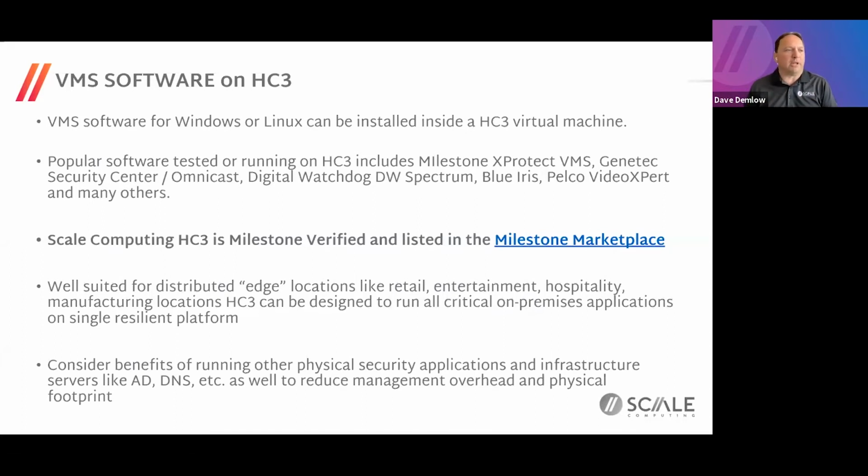And I have another slide. We'll talk about this. You can get into some sizing complexity, but as a kind of rule of thumb, if you're doing a low end system, under 50 cameras, what you're going to see today will pretty much run on anything that we have, with plenty of resources.